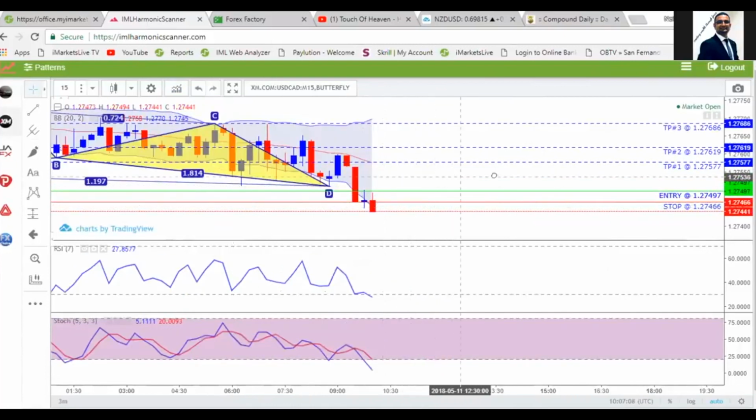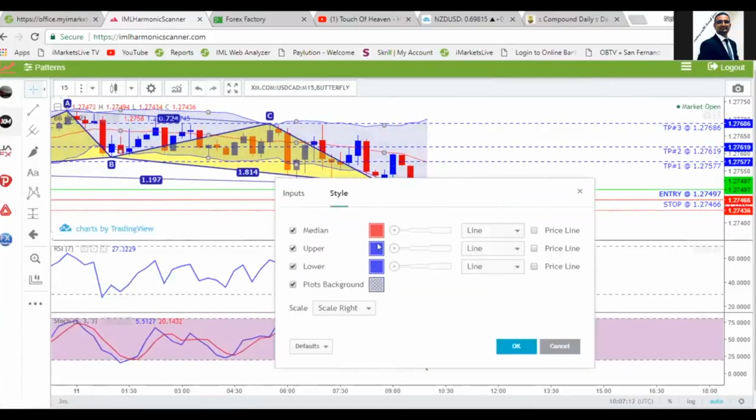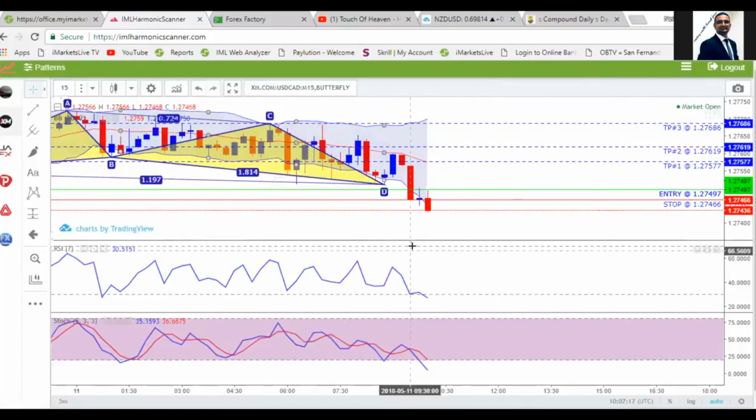You can use the stock settings on the Bollinger Bands, 20 and 2, right? And you can change the colors as I mentioned earlier, but we will leave your Bollinger Bands as they are. So, guys, if you're looking at this particular trade, you will see that everything is basically lining up.